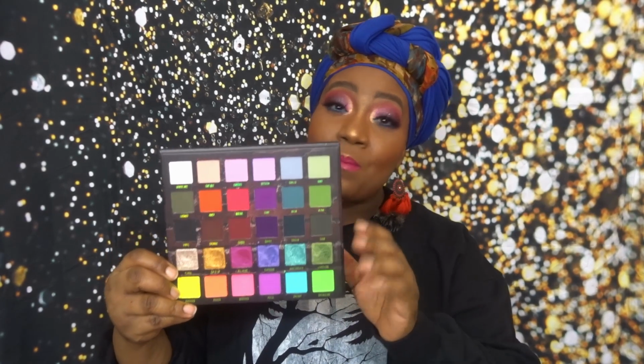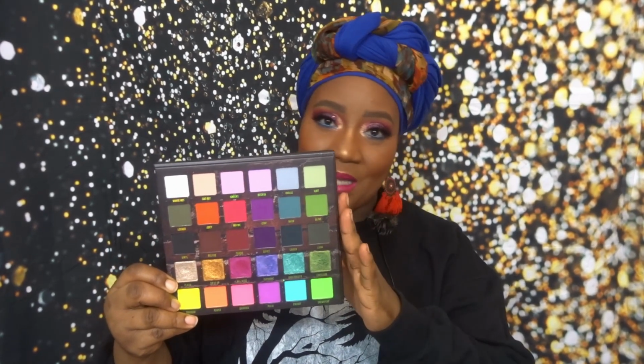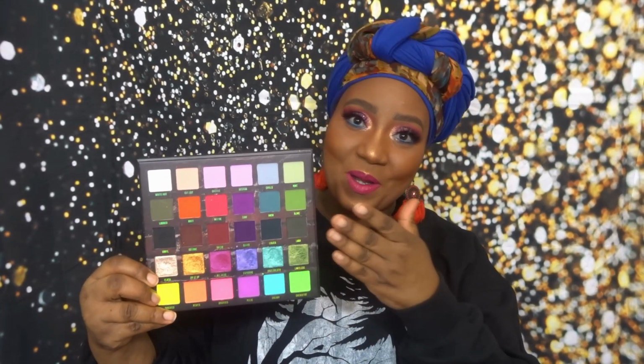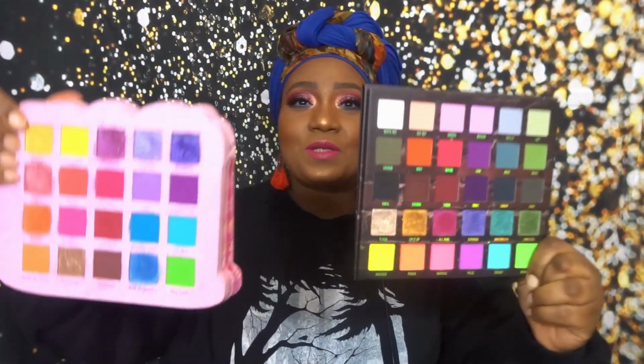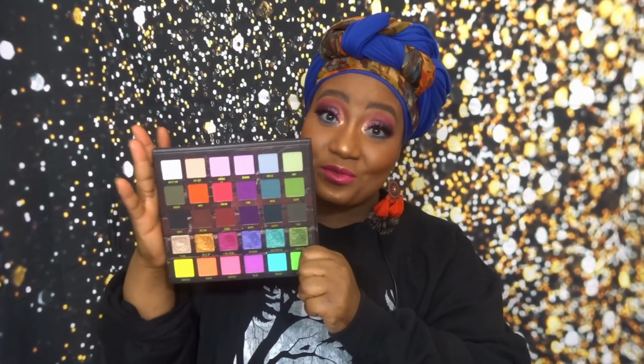In fact, I'm pretty much sure when I hit pan on this palette, or if it expires, I would definitely buy another one. This is an explosion of color, and it's so similar to my all-time favorite as well, which does make sense, you know, as to what I see in this palette. But I have an extra love for the Swatch palette just because of this row here.